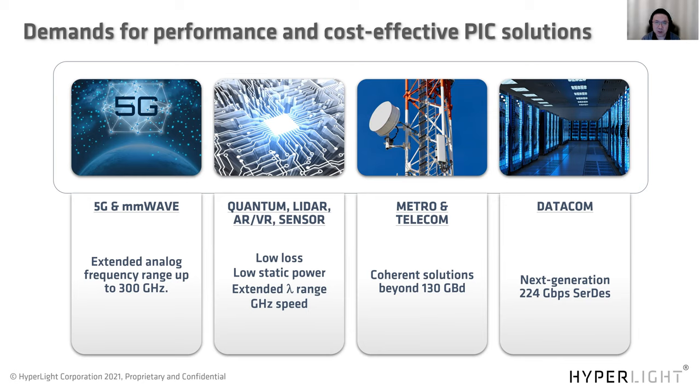Here are a few examples of where such a combination is needed. For 5G and millimeter wave communications, especially the analog side, the extended analog frequency range can be anywhere between tens of gigahertz and up to 300 gigahertz. There, a low voltage and high bandwidth modulator would be really helpful. For new applications such as quantum LiDAR, AR, VR, and sensor applications, the demand for low loss, low static switching power, with extended wavelength range and sometimes gigahertz speed, can enable a lot of new applications, but these are not accessible with silicon because of the limited transparency range.